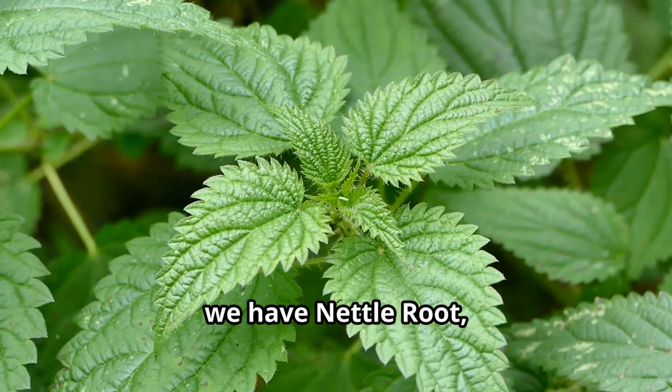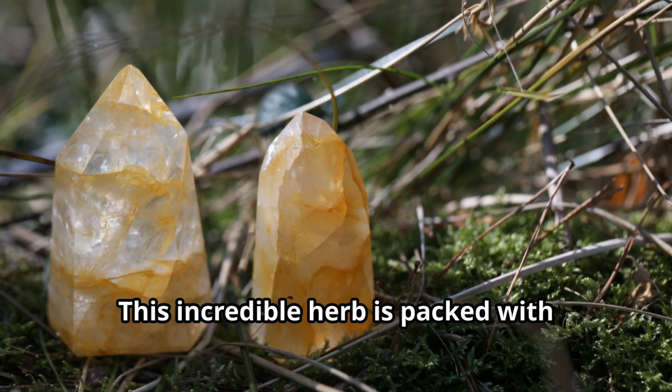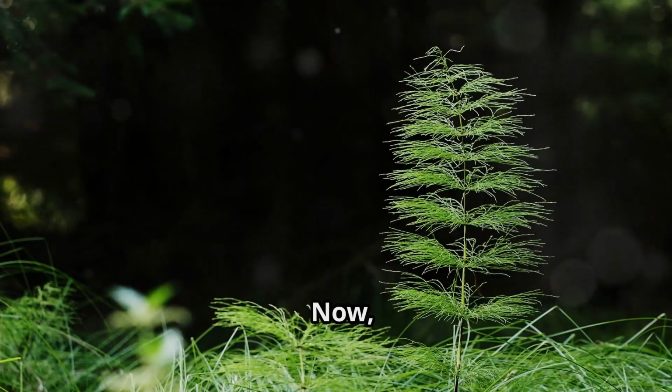Next, we have nettle root, a true gift from nature for your hair. This incredible herb is packed with silica and sulfur, two essential minerals for healthy hair growth. Nettle root also has DHT blocking properties, giving saw palmetto a run for its money.